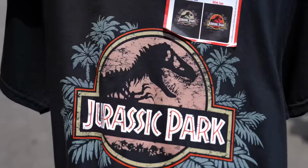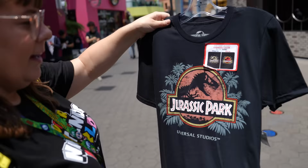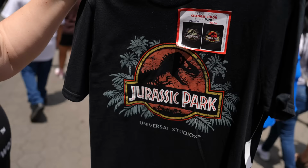Whoa. Okay, look at it get redder and redder. Okay, this is cool. The guy working in the store was like, if you want to take it outside, you can. And we're like, it's going to take too long. And it literally was instant.